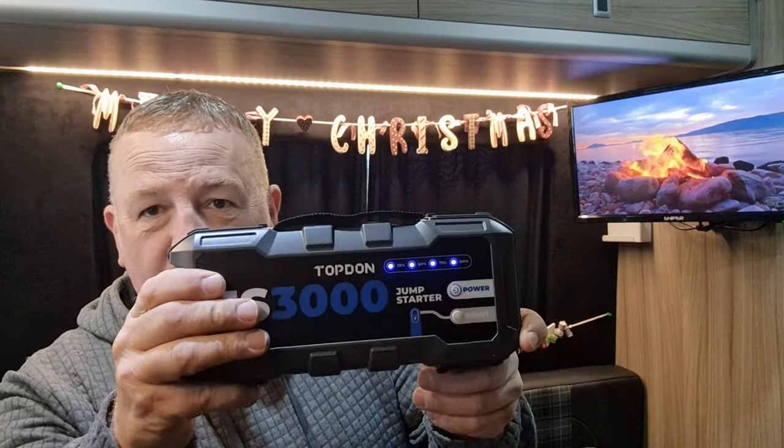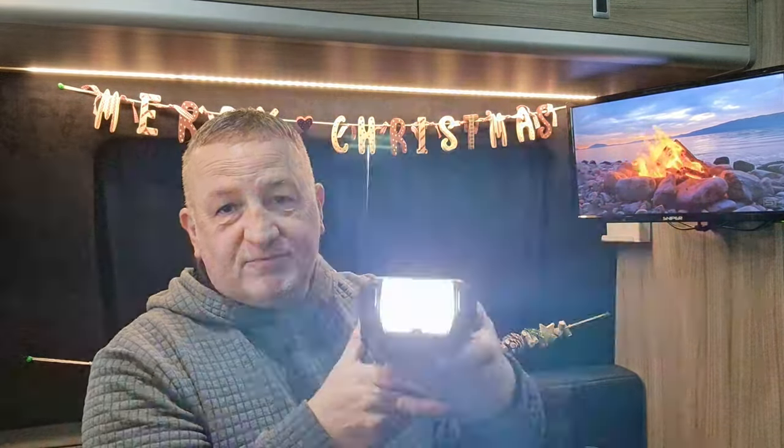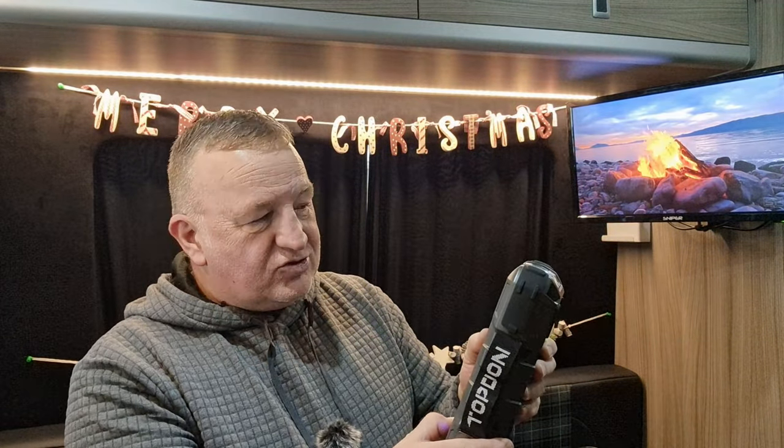So this is the JS3000. It is a brilliant bit of kit. I'll switch it on. We charge this up in the summer. Look at that. Still fully charged. Now, I will put this back on charge because obviously the cold weather's coming. But it has quite a few functions. So press and hold that button and it has a light. Press it again, it gives you a hazard light. So that might come in handy if you've left the road, or if your vehicle's broken down in a bad place and you just want to grab people's attention.